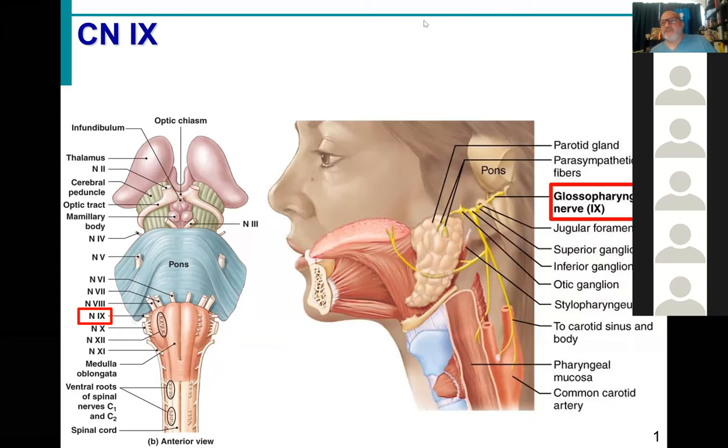All right, let's come back to this picture here for a minute. We have learned some fun and exciting things about our cranial nerves. We know 6 is the smallest. We know 5 is the largest. We know 4 is posterior, the only one that's on the backside of the brainstem. And now we're on to cranial nerve 10. What is the name for cranial nerve 10?